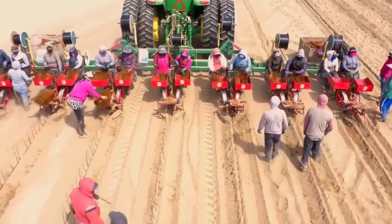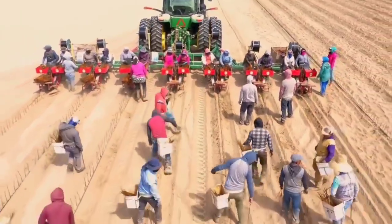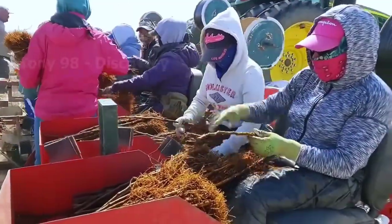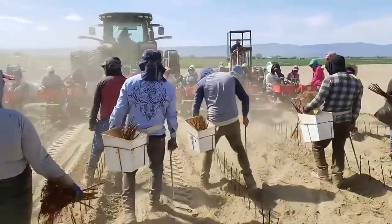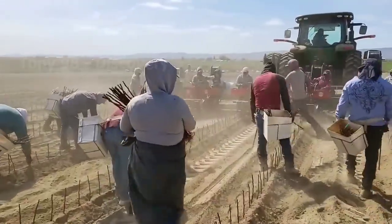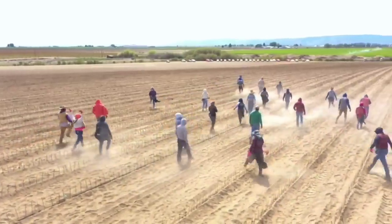Every year at this incubator, about 400 workers come to work in different stages. Most of them are immigrants from Mexico and Venezuela. These farm workers work hard in quite hot and dusty weather conditions. The average salary they receive is about $90 per day.